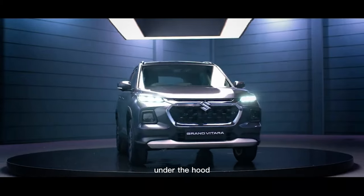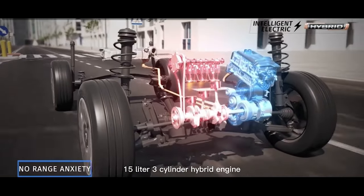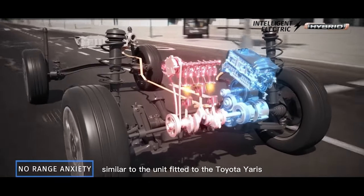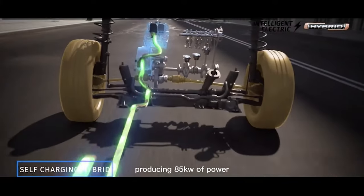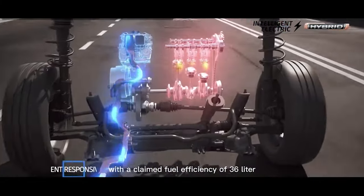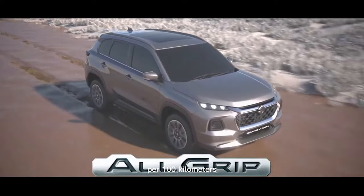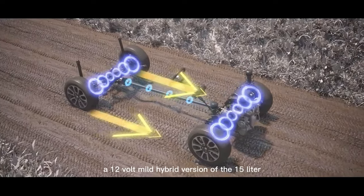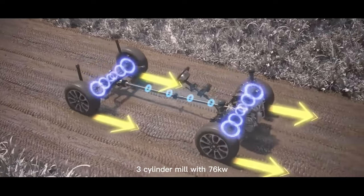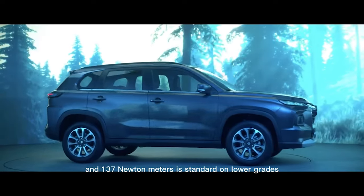Under the hood, the Grand Vitara features a 1.5-litre three-cylinder hybrid engine, similar to the unit fitted to the Toyota Yaris and Yaris Cross, producing 85 kilowatts of power with a claimed fuel efficiency of 3.6 litres per 100 kilometres. A 12-volt mild hybrid version of the 1.5-litre three-cylinder mill with 76 kilowatts and 137 newton metres is standard on lower grades.